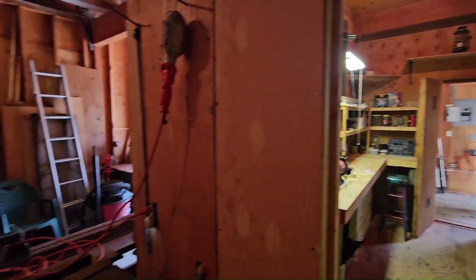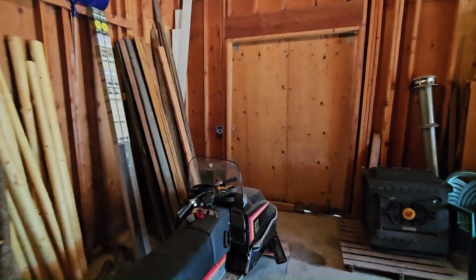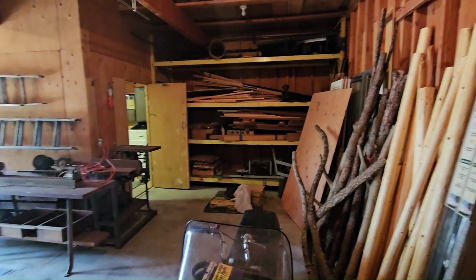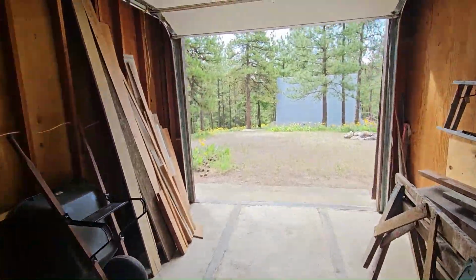Just past this room, we come into the back of the garage. It has a little door on the side, so you can take your snowmobiles right outside the back door here and not have to worry about disrupting whatever you have in the front. Another cool fact about the garage you'll see here on the ground is it's been reinforced. So there was a previous owner who had a skid steer. He was able to pull it into the garage, not damage any of the concrete.